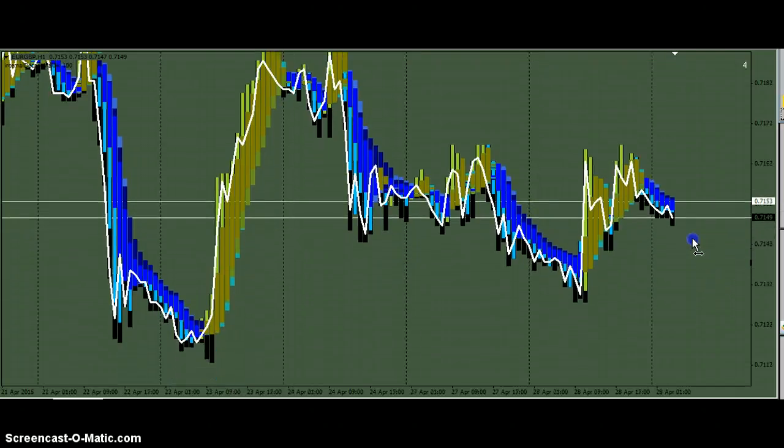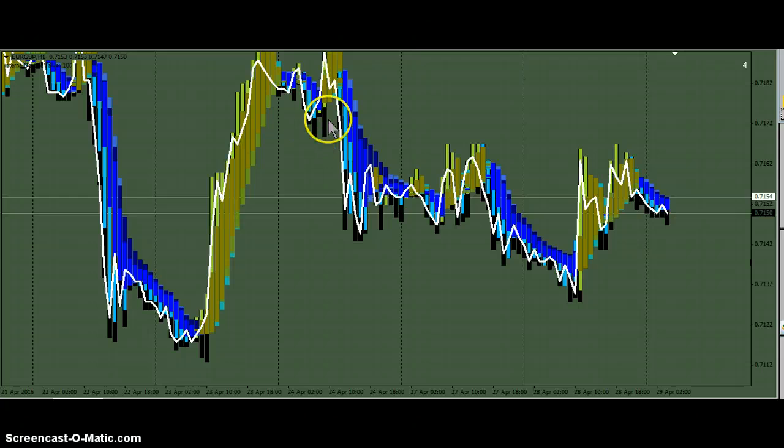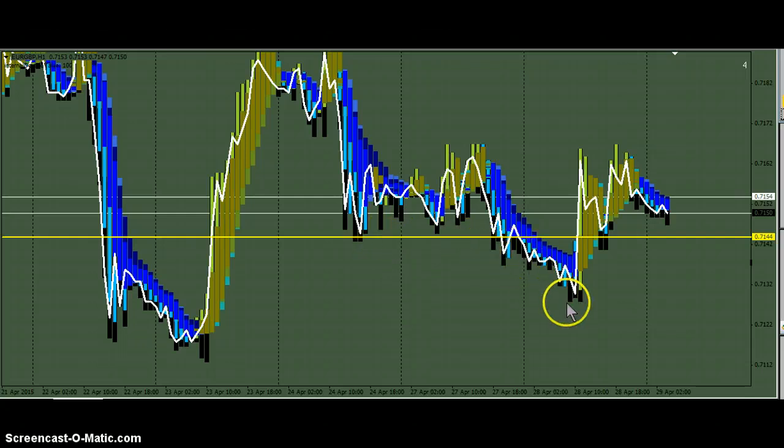But look at this big stop hunt on this euro to the pound. This is really crazy, wacky. This currency is just market maker haven. They just love stopping this guy out. Come down all the way to the previous top.